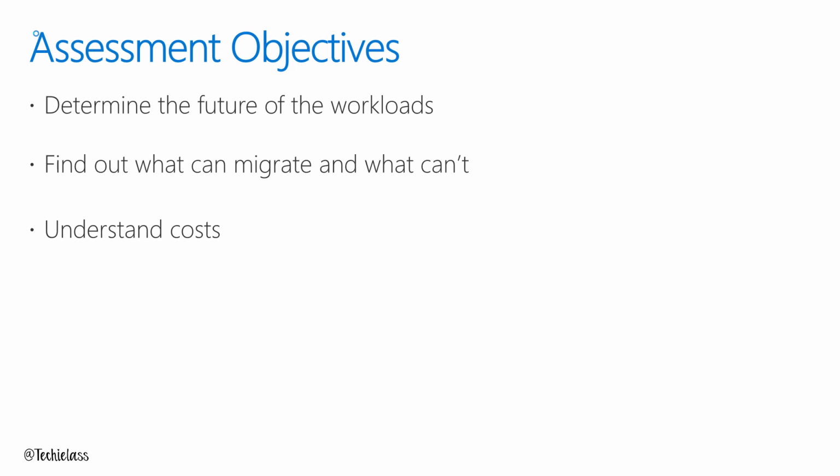So during the assessment stage, your objectives are determining what the future of your workloads are. So when I was speaking to your business about what their plans for the workloads are, are they changing strategy and potentially changing that HR application that you currently host into something different? And maybe there isn't any point migrating it to Azure right now because in a month or two's time, it's going to be replaced anyway.